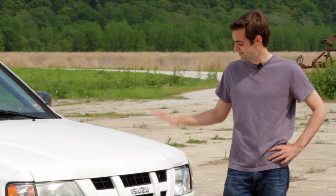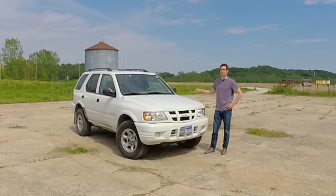ineptechs.com, and today we're here with our all-new ineptechs project truck. This is our 2003 Isuzu Rodeo. We're gonna fix this baby up, but first, let's go take it for a ride.